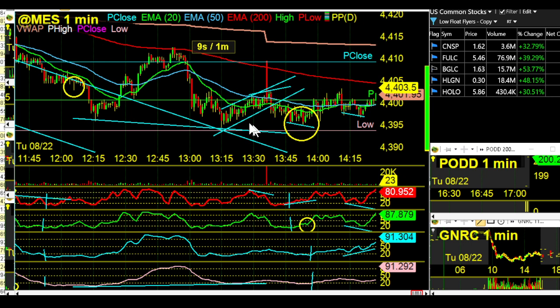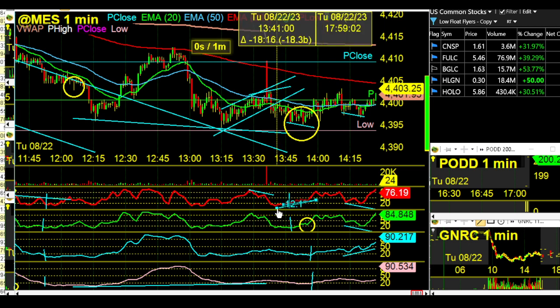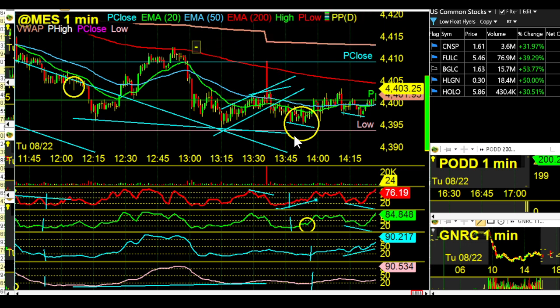And we came down quickly, and we put in this divergence here, this low and this low. This was probably our first good divergence of the day. This was really a good one. First of all, it was oversold, so you have a quad divergence.